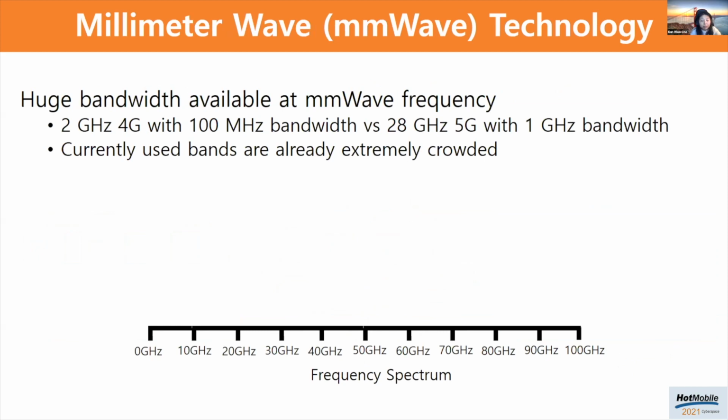So mobile operators and service providers have recently turned their attention to new 5G technology, which uses millimeter wave frequency to give us a huge amount of bandwidth compared to the current 4G deployment. So how does the use of millimeter wave frequency provide us huge bandwidth? Based on communication principles, the higher the carrier frequency is, the greater the signal bandwidth.